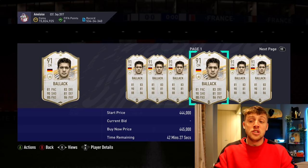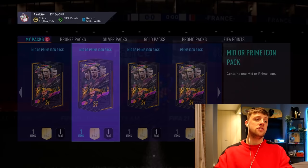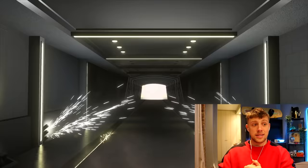It's nothing to write home about, but we'll go back to the mid or prime icons. Maybe, you know what? Some mid cards are worth more than their primes. So there's always that outlook to have, maybe.